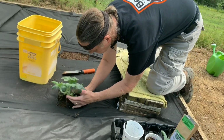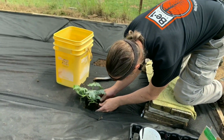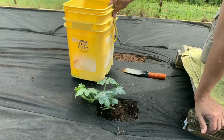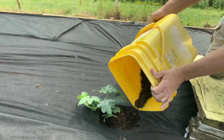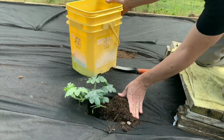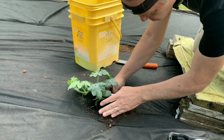Put it in the ground here. This is a famous 302. Yep. Get it situated right there. And then I just start backfilling it. Put the dirt back in the hole. All right. Nice and gently.